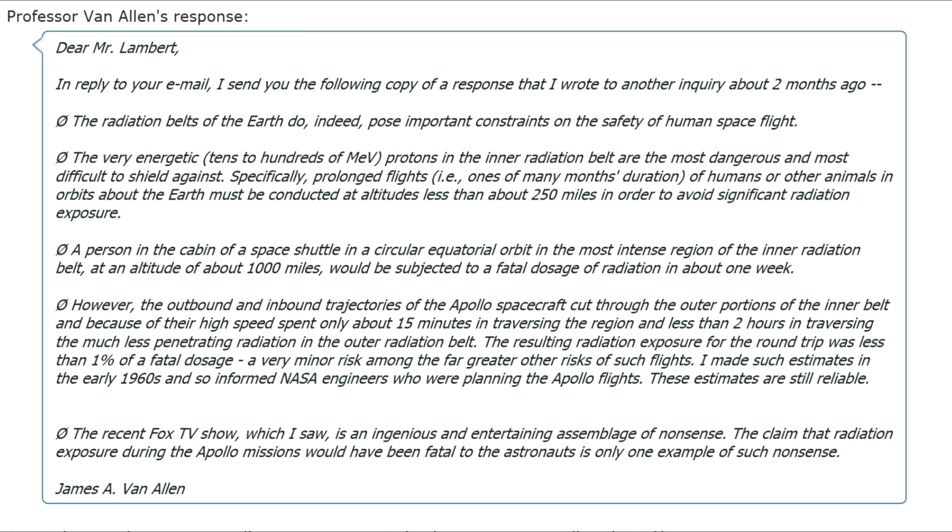I made such estimates in the early 1960s, and so informed NASA engineers who were planning the Apollo flights. These estimates are still reliable. The recent Fox TV show, which I saw, is an ingenious and entertaining assemblage of nonsense. The claim that radiation exposure during the Apollo missions would have been fatal to the astronauts is only one example of such nonsense. James A. Van Allen.